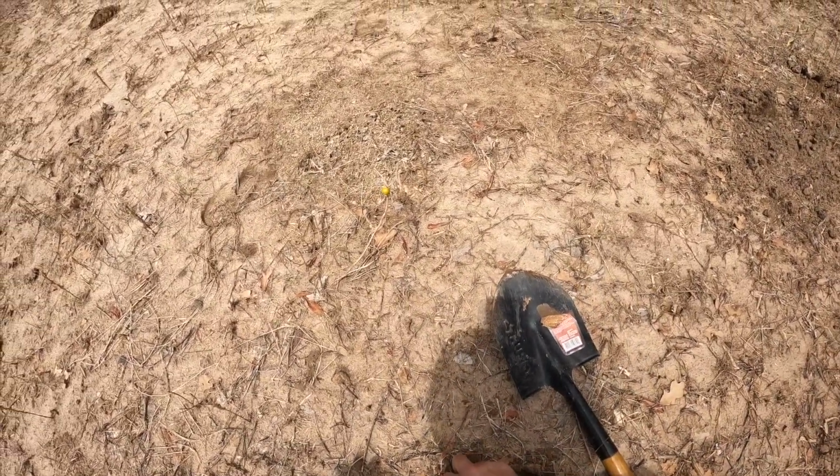So usually when they're in their holes, I just kind of pop the soil up and grab them so I don't have to wait. Here's another one. So we're already at three. We've been doing this for 30 seconds? Here's, looks like one on this grass. So this will be number four.